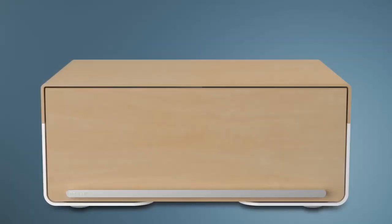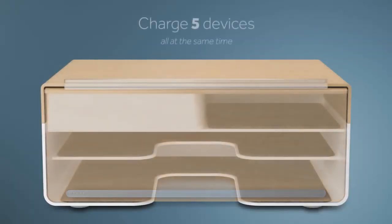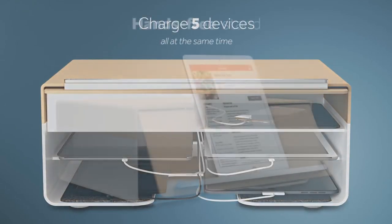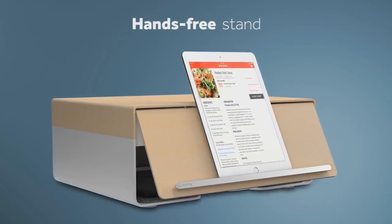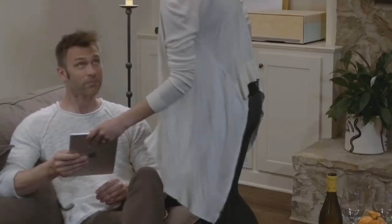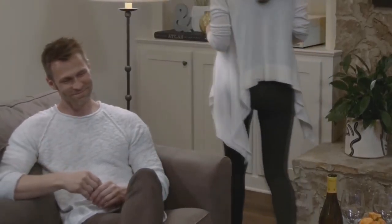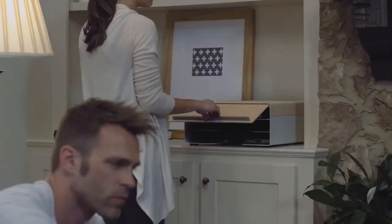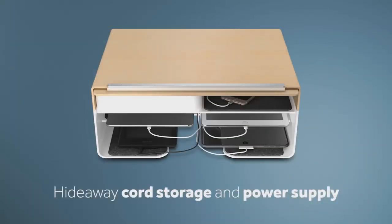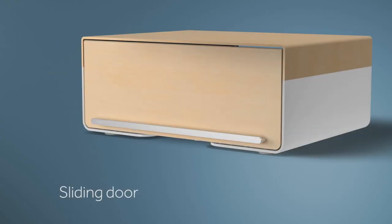Meet Cove. Cove is simple, elegant, and powerful enough to charge every device in the house. With a sliding door that props open to provide a hands-free tablet stand, we've given Cove a clean, contemporary design with softer, rounder lines and premium finishes that feel at home in any decor. Cove's built-in power supply and cord bay gather all of your cables in one place, and the sliding door closes to hide everything.